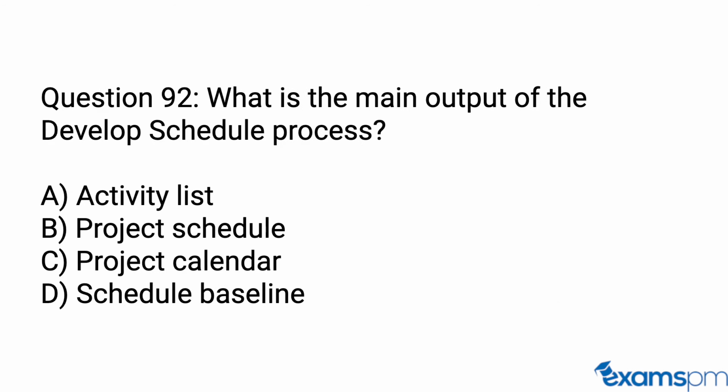Question 92. What is the main output of the develop schedule process? A. Activity list. B. Project schedule. C. Project calendar. D. Schedule baseline.